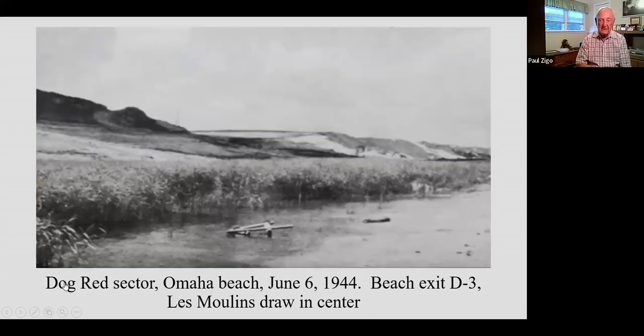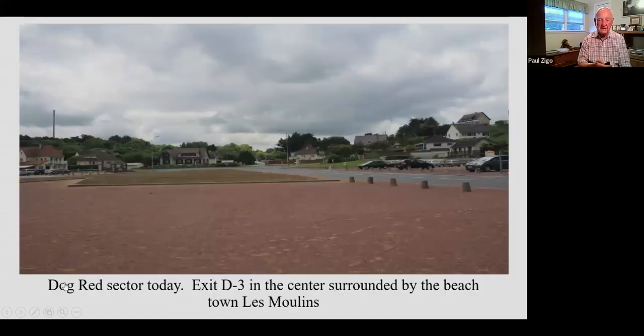Now, as far as Dog Red Sector, this was the other objective to be taken by the 29th Infantry Division. This is what Dog Red Sector looked like. Beach exit Les Moulins Draw is in the center. And Dog Red sector, here's what it looks like today. Exit D3 is in the center of this town known as Les Moulins.